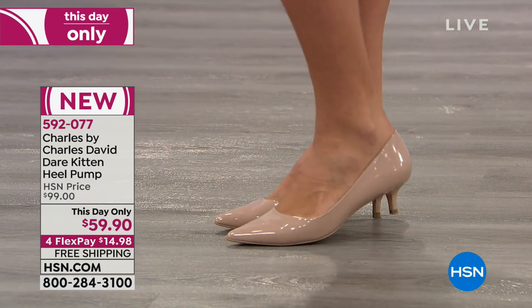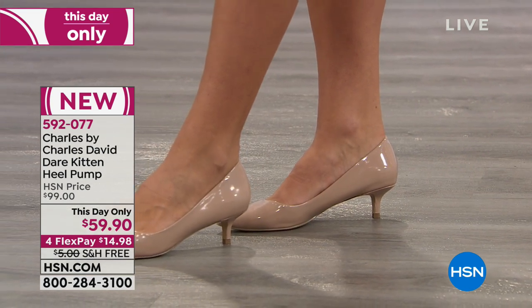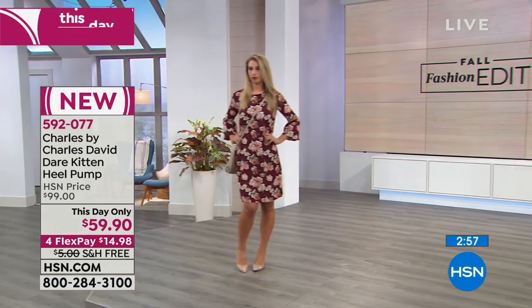She had that confident walk. She knew she looked good. And I love the fact that she had to have been 29 and rocking a really great looking pump. That was wonderful, because it's a power pump. It's something that really brings out that confidence.